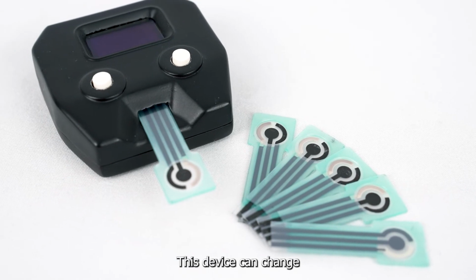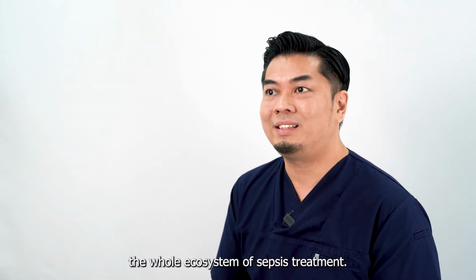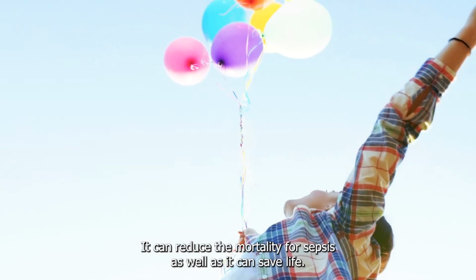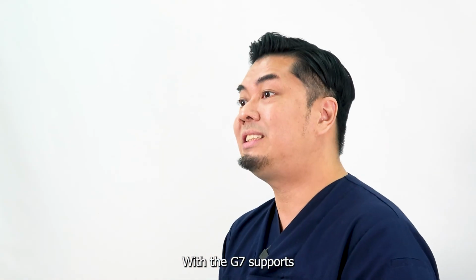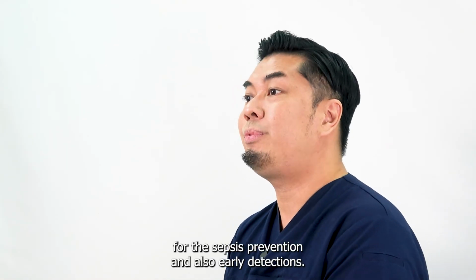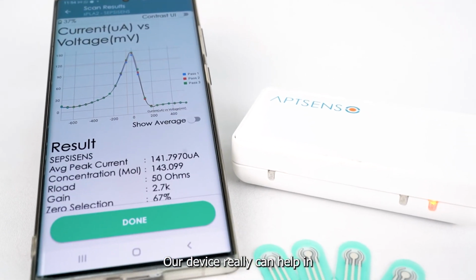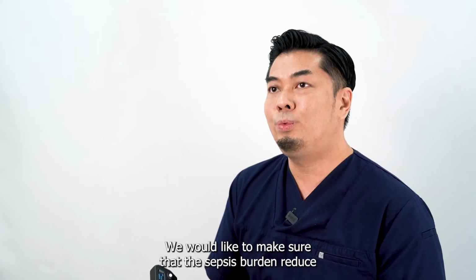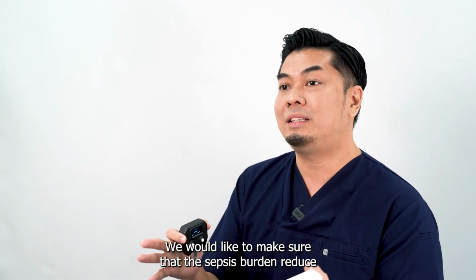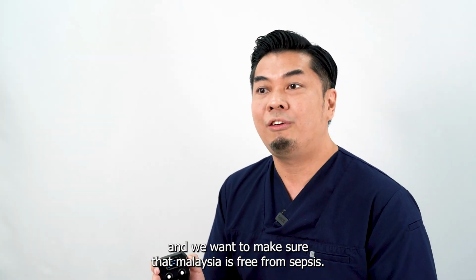This device can change the whole ecosystem of sepsis treatment. It can reduce the mortality for sepsis as well as save lives. With the G7 support for sepsis prevention and also early detection, our device really can help in making this aim successful. We would like to make sure that the sepsis burden reduces, and we want to make sure that Malaysia is free from sepsis.